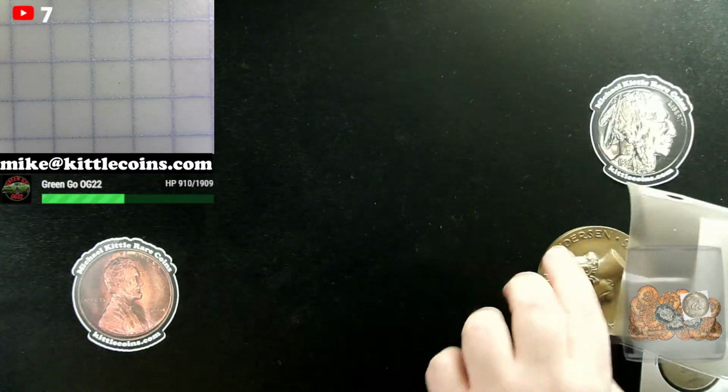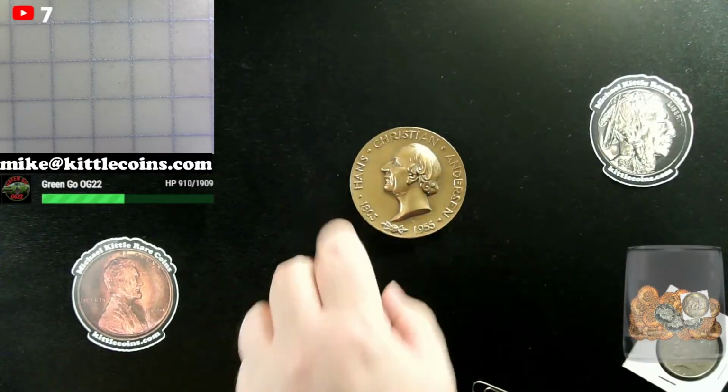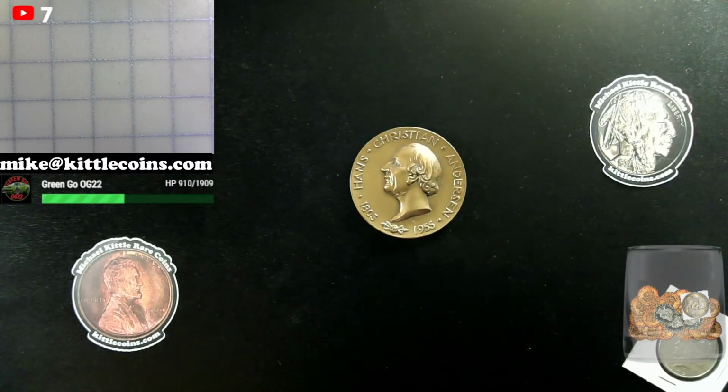The next one here from 1955 is a real high relief example. This one's more of a commemorative piece of Hans Christian Andersen. There were 681 of these made. It is the Danish writer and storyteller. I believe it's just his date of birth, 1805, and then 1955 is the year it was made, so the 150th anniversary of his birth.